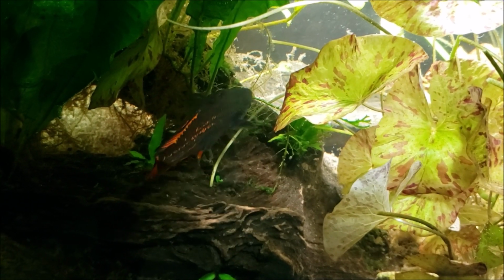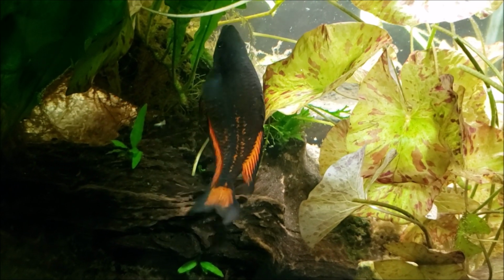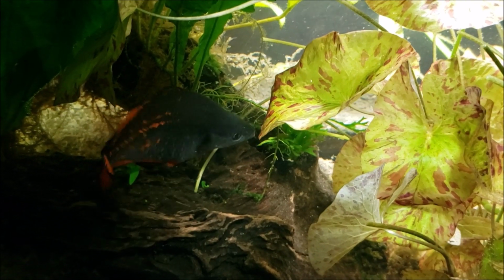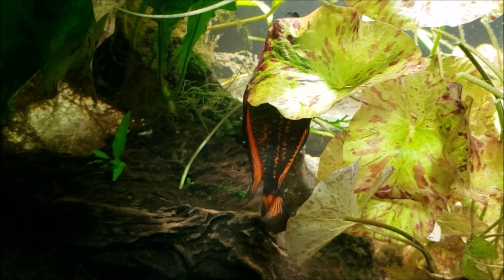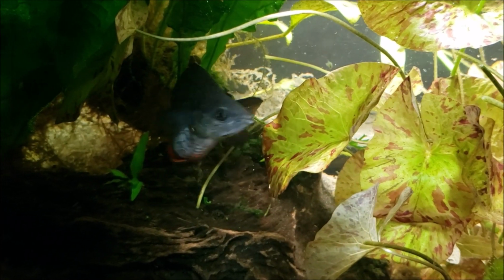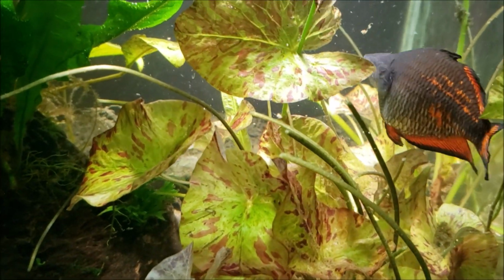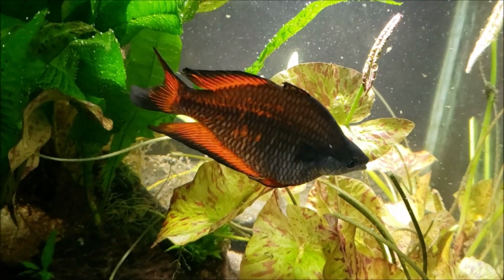Now, it's pretty normal for them to display spawning behavior right after a big water change, but this almost looked like nesting behavior, almost like it's defending eggs or something like that. For a little bit, I almost wondered if it was taken ill or not functioning properly. It was swimming in corkscrews or something. And the more I watched it, the more I realized that's not the case. Occasionally it swims out and it swims around like everything's just fine and normal.